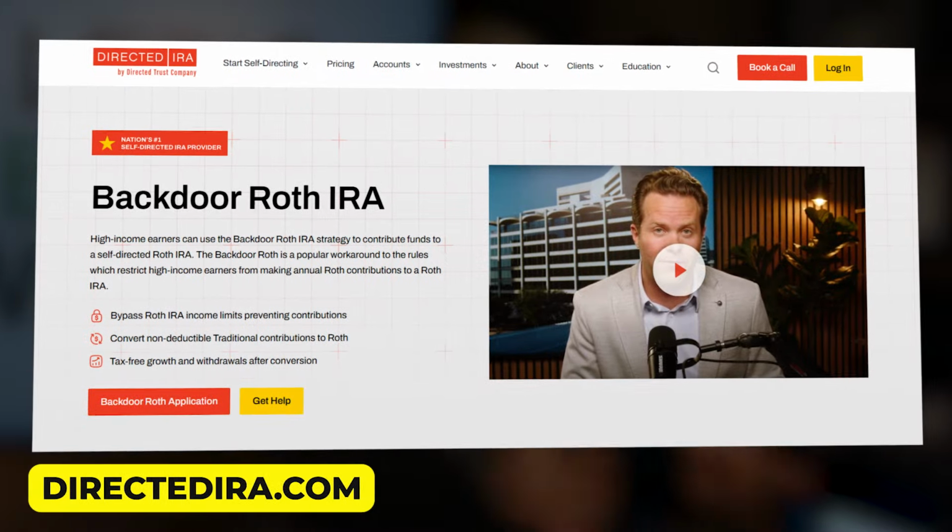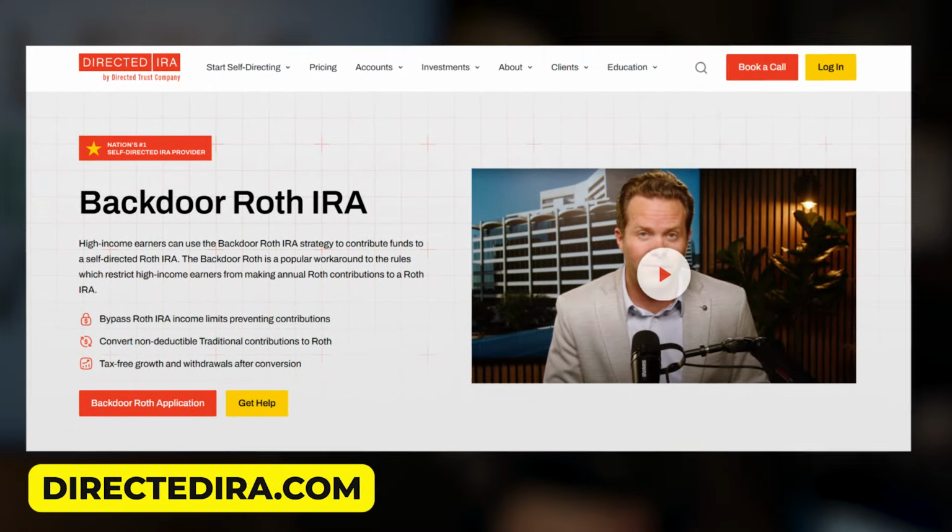You're doing the paperwork to do the backdoor Roth IRA. Now, at our company directed IRA, we have it in one package. We know what it is. We execute it for you. We make the steps easy. A lot of other places, even me before I had my own company, I was doing this at brokerage IRAs, and I'm just telling you, they screw it up a lot. Even my daughter was doing the backdoor Roth IRA with the large broker dealer, and they jacked it up.